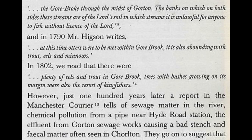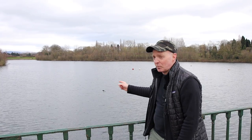We read, a later report in the Manchester Courier tells of sewage matter in the river, chemical pollution from a pipe near Hyde Road Station, and the effluent from Gorton sewage works. The Gore Brook is now changed beyond recognition. It is contaminated and poses a problem to the reservoirs. So you've got an issue. You've got this filthy brook and you've got a drinking water supply.